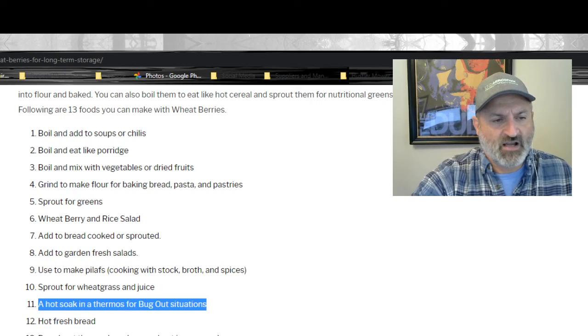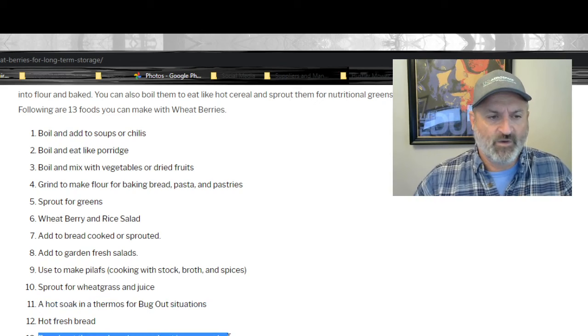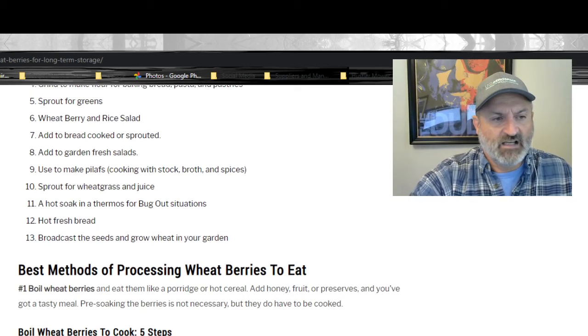Of course, this is going to depend on your climate. Certain wheats, cold climate versus hot climate wheats, are going to do better, so you're going to have to do a little bit of research on that. Best methods of processing wheat berries to eat. You can boil wheat berries and eat them like porridge or hot cereal. Add honey, fruit, or preserves, and you've got a tasty meal. Pre-soaking the berries is not necessary, but they do have to be cooked.